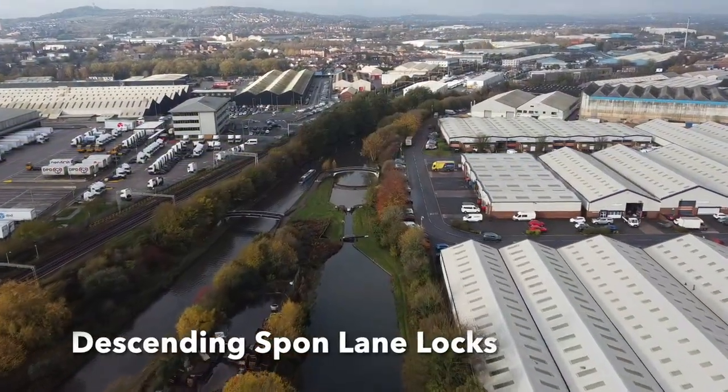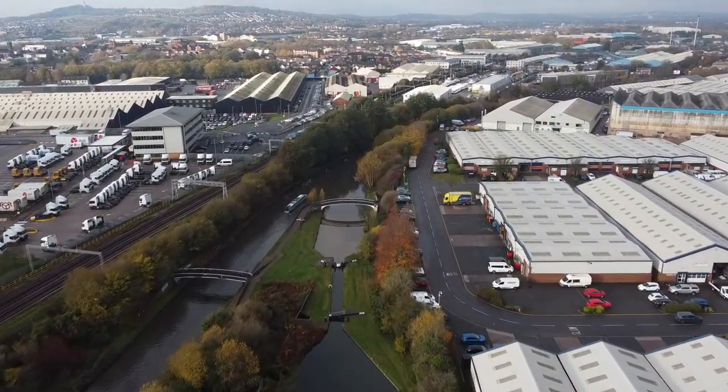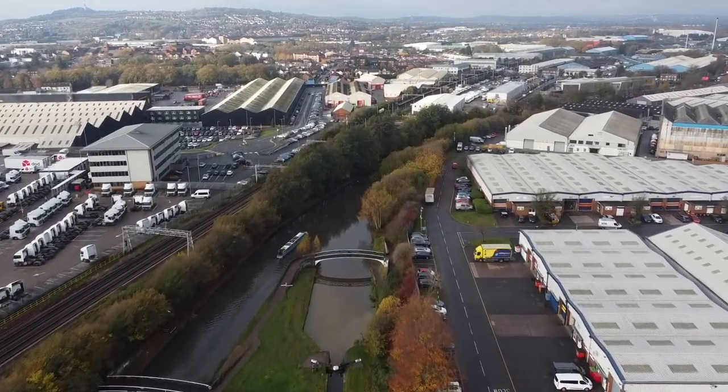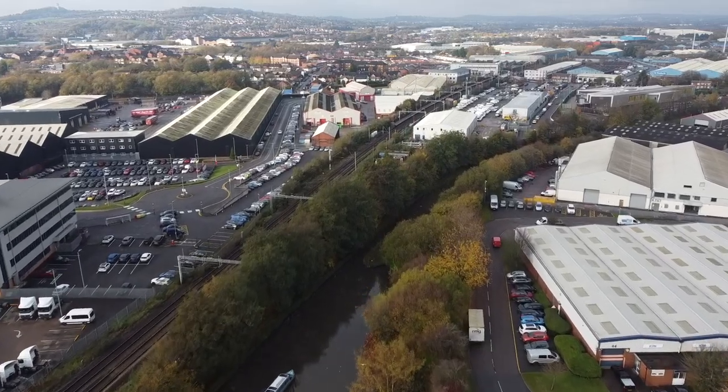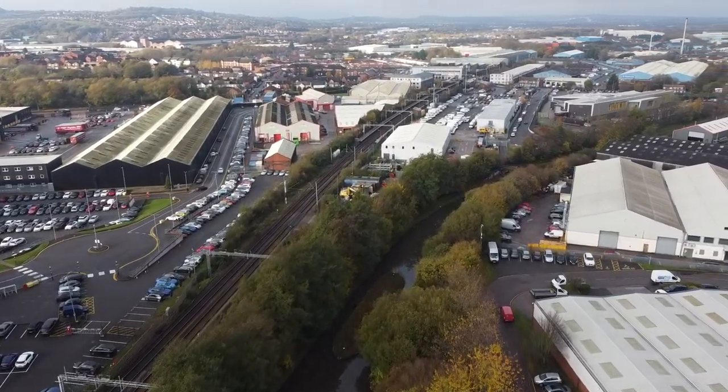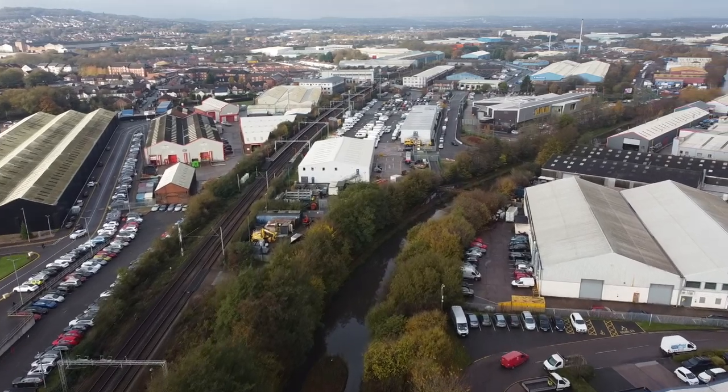Well, in this episode, we're going to step outside the direct-ish 22.5-mile route, and instead, we're going to follow Brindley's original route into the coalfields of West Bromwich. We're going to move off the broad, deep new main line here at the bottom of Spon Lane Locks, where we left Canal Hunter at the last episode.